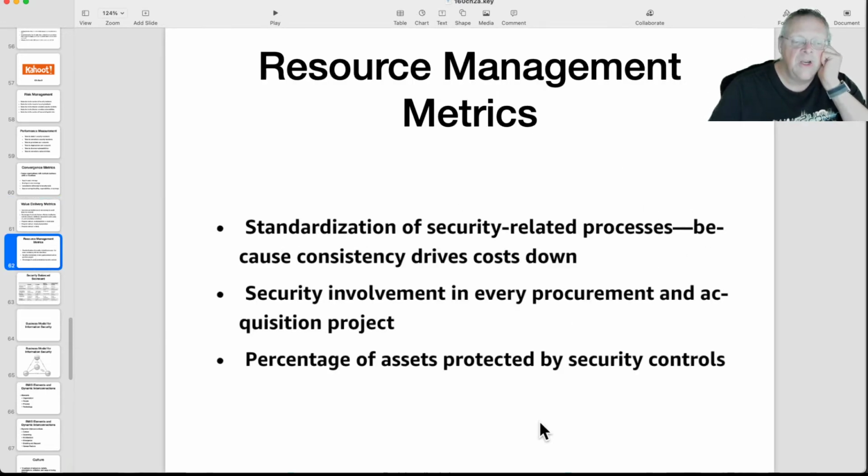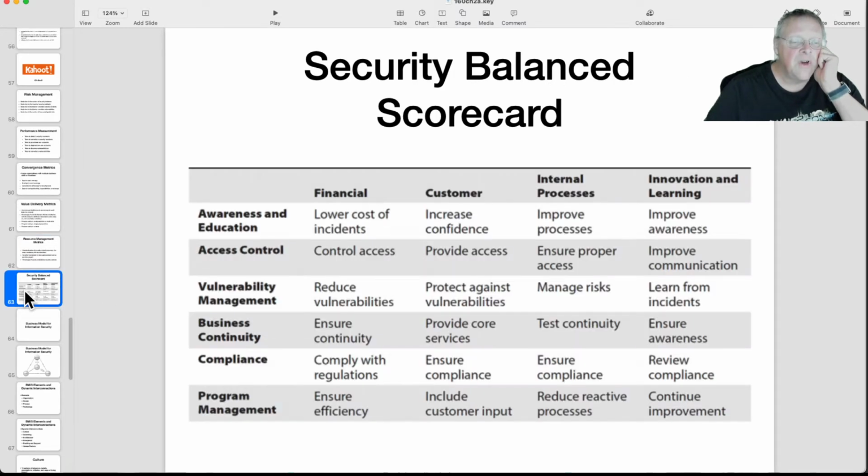And then you can measure how your resources are being used and whether you're really protecting all the right assets with your controls. There's a very common thing called the Security Balanced Scorecard. There is a balanced scorecard for business, and then there's a security balanced scorecard where you have these 4 areas: financial, customer, internal processes, and innovation and learning. And then you have various things you could do down here. And here's the description of what you would do. So in the financial, you comply with regulations. For your customer, you ensure compliance, and so on. You can make a chart of what you're doing in each of these activities to make sure that you're addressing all the consequences.